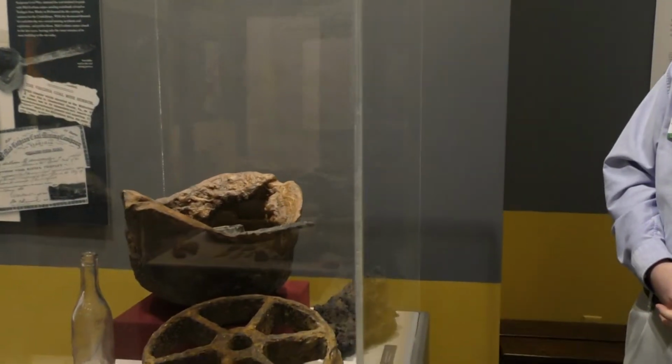Sadly, that iron furnace was destroyed in 1622 by an uprising of Native American Indians throughout the region that laid waste to a number of the different communities. But to my right here in this case are a number of unique artifacts that really highlight the importance of the iron furnace.